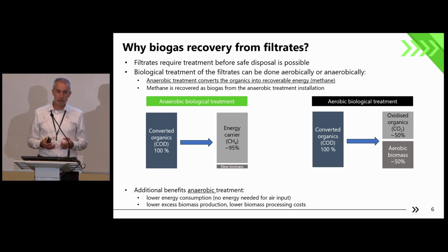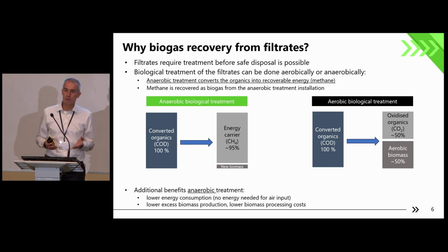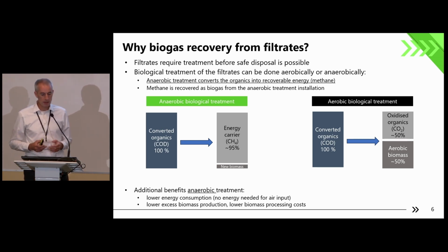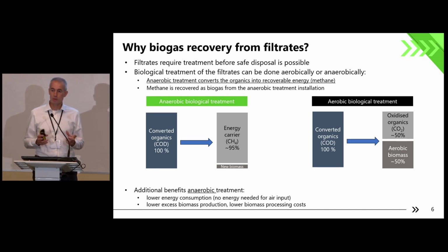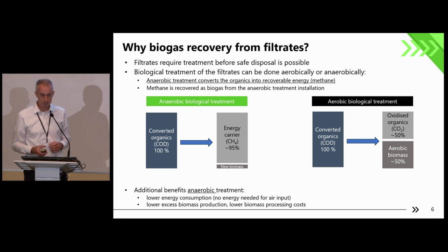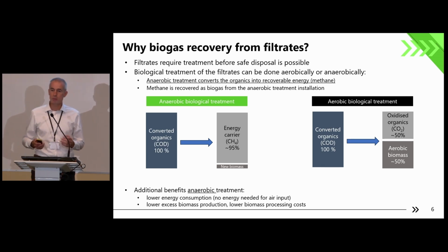Additional advantages are that the conversion anaerobically requires less energy input, but I'll come back to that later. And as you can see in this picture, in the comparison between anaerobic and aerobic, the biomass yield anaerobically is much lower. So that means you actually can recover more of the energy rather than putting it into new biomass. Now, just to give you a little bit of background why it is interesting to recover biogas.